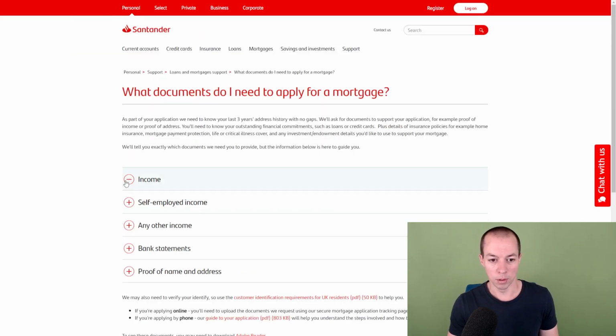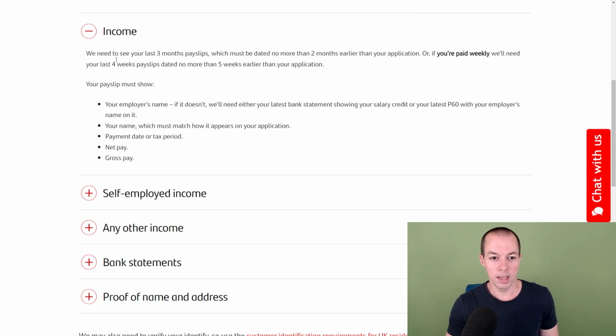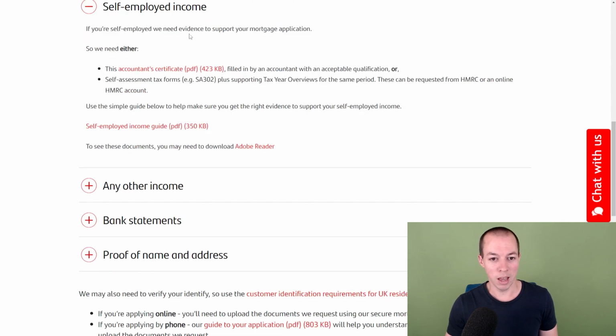And just one final example here, we have Santander. If you are employed, let me again just blow this up so you guys can see, we need to see your last 3 months' payslips. Oh, that doesn't sound too bad, does it? What about if you're self-employed though? If you're self-employed, we need evidence to support your mortgage application. So we need either this accountant certificate PDF, which I'm going to show you in a moment, filled out by an accountant, or a self-assessment SA302 plus tax overviews for the same period. So I believe Santander want 3 years as well.